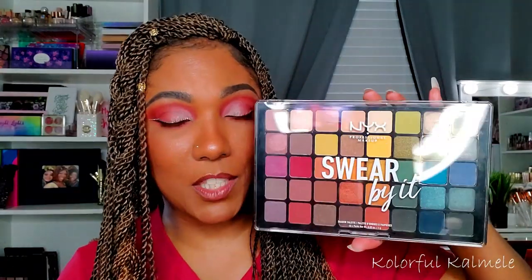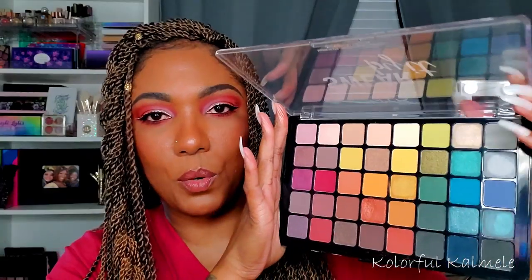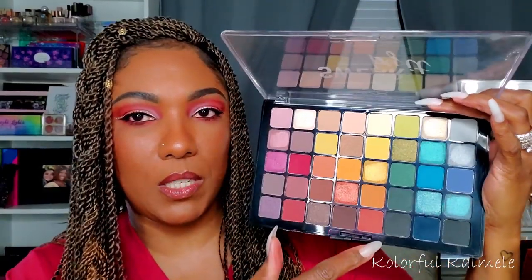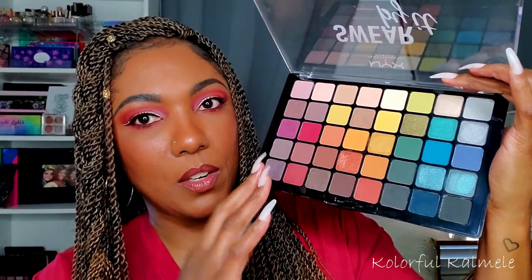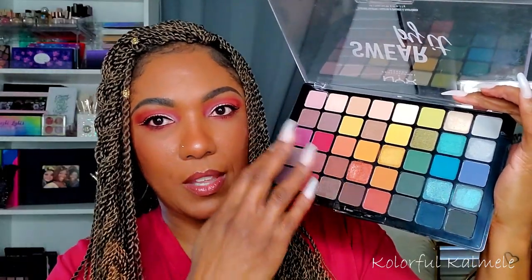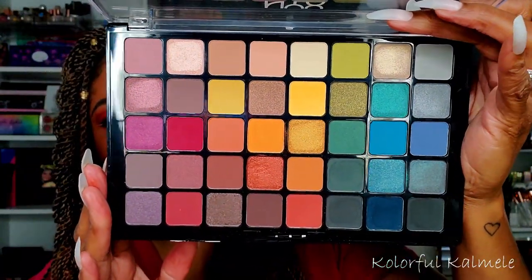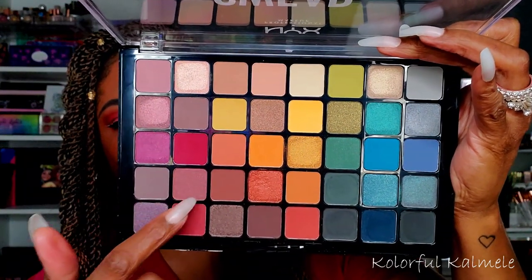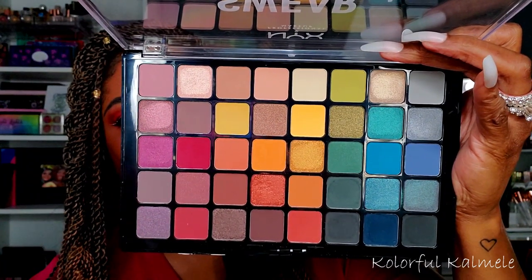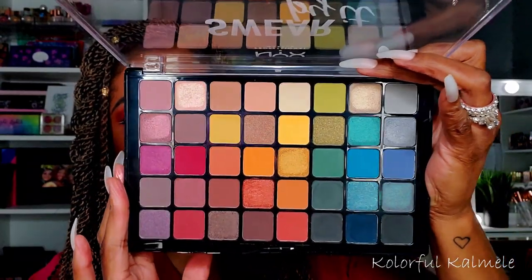Next, I have my NYX Swear By It palette. Another one of those multicolor palettes that I have. This is just another palette where I don't quite know where to stick it because there's blues and greens in here, and then there's these gorgeous berry tones over here. But because there is a nice little section over here that has warm red tones in there, I wanted to include it because that's a pretty gorgeous bold red. And if you mix it with these shades over here, you're definitely going to get a red eye look. But like I said, very multicolored eyeshadow palette.